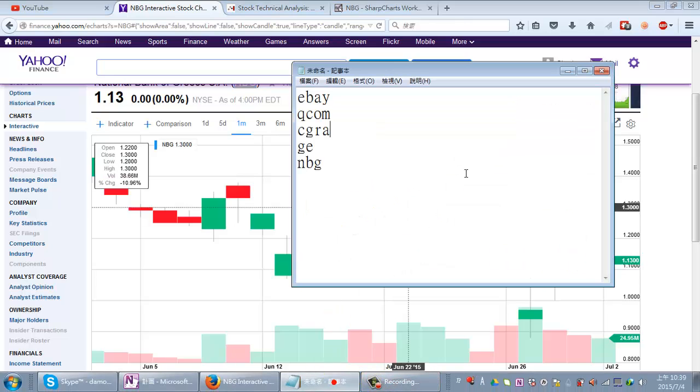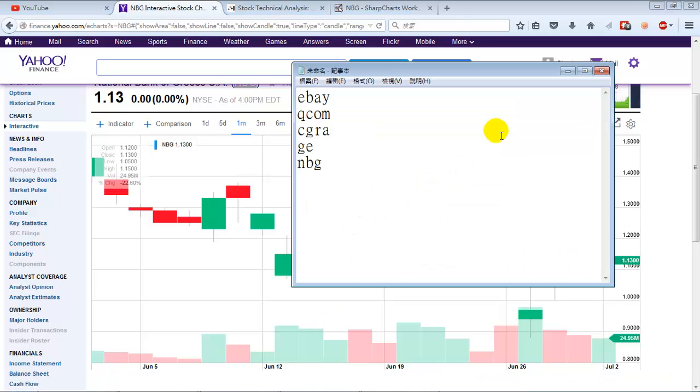So those are the stock picks for this week. I'm going to leave them up for a second. eBay, QCOM, CGRA, GE, and NBG.